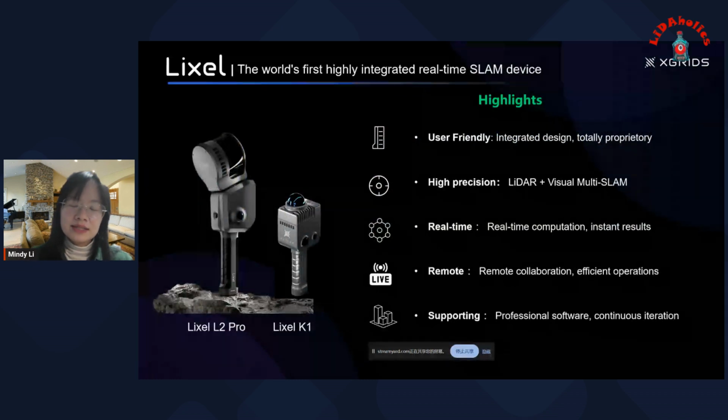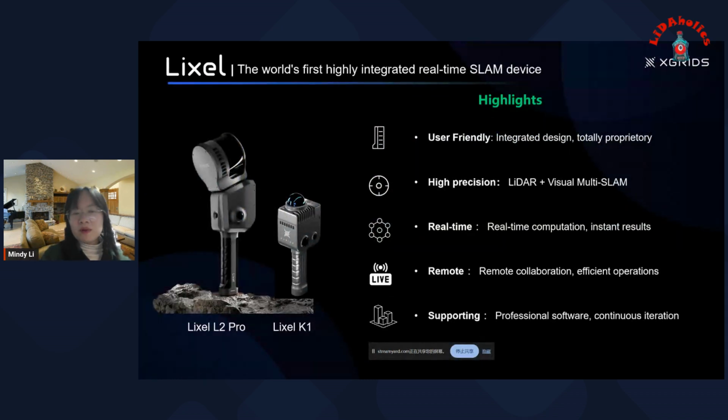And here are some highlights of the scanner, the mobile scanning system itself. First, it's quite user-friendly. There is a joke or a very short story to illustrate how easy it is. We want this scanner to be used not only by professional surveyors, but even girls or women can use it very easily. So we designed its user experience to be quite easy to understand. It only takes about 5 minutes to get started. And it can also reach the high precision of LiDAR, because LiDAR is quite widely accepted for surveying purposes.